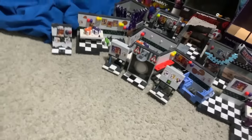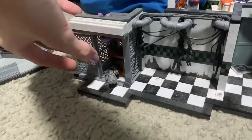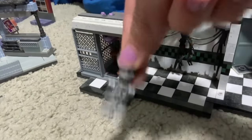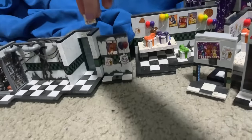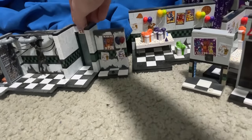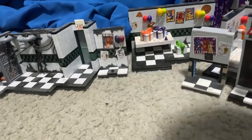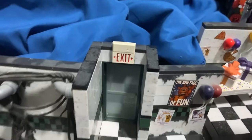And lastly, for the FNAF 2 sets, we have Parts and Service, which is awesome. This set's awesome. It's got a closet, and there's an endoskeleton in there, and a bunch of the masks in there, too. The exit sign fell. Look, you can tell between wave 1 and wave 2, they swapped the exit sign. In wave 1, it was just a sticker on a gray plate, and then they actually made it a molded piece in wave 2.